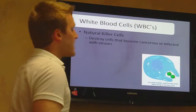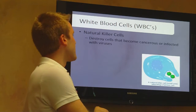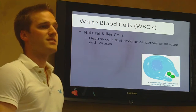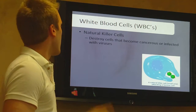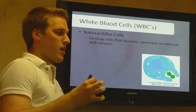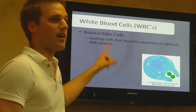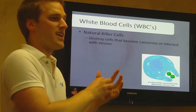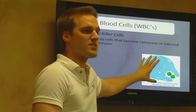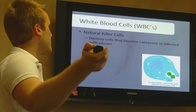So a lot of these phagocytes are white blood cells. This is one of the most important ones. It's called a natural killer cell. And what it does is it will destroy any cells that become cancerous or anything that becomes affected with a virus. And as I said, those things are really changes in our DNA. And so these natural killer cells are like, we're going to take care of these. We're going to just eat them up. It doesn't need any activation. It just says, if I see something that's not supposed to be there, I'm going to take care of it. So, very important cells to our immune system.